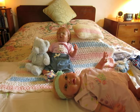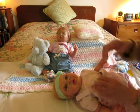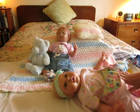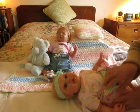I have a variety of babies. Some of mine are littler and some are bigger, and it's just fun to have different sizes. And let me make sure that Elena is looking at the camera. Yeah, there she is. She's looking at the camera.